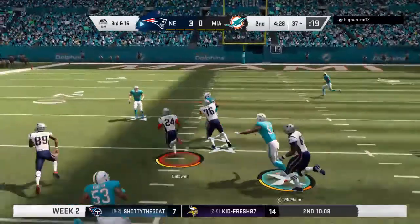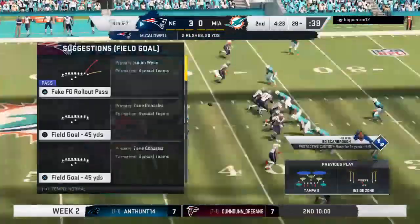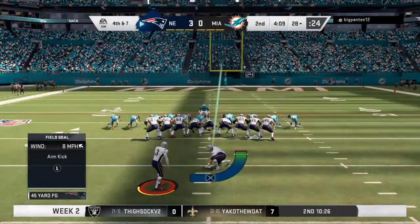They'll run it now out of the gun. And he'll be brought down at the 28, and that is well short of the first. 9 yards on the carry, but it's going to lead to a 4th down.